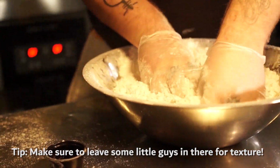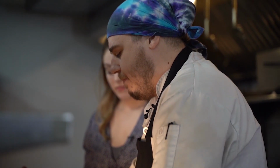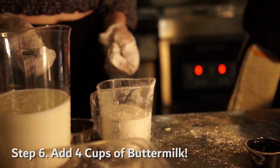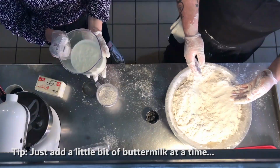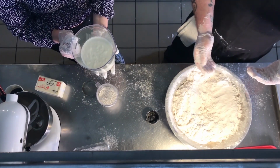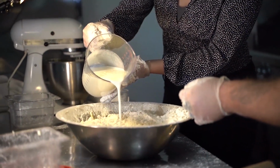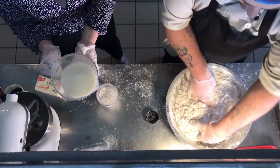And some texture, yeah. Now that we have our fat cut into our flour, we are going to add about 4 cups of buttermilk to it. We're going to add it just a little bit at a time, mix it in, because there is a chance that sometimes you might need more liquid or less liquid, so it's always good to just add what you need. Keep going. We're going to mix this in. Look at that. Yep.